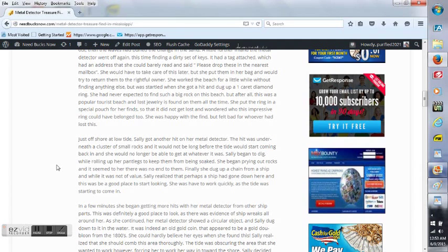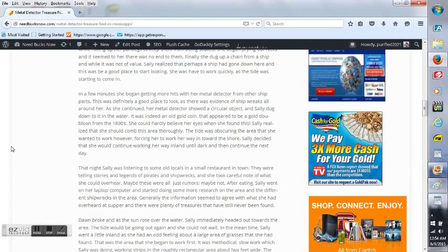from a ship, and while it was not of value, Sally realized that perhaps a ship had gone down here, and this was going to be a good place to start looking. She would have to work quickly as the tide was starting to come in. In a few minutes, she began getting more hits with her metal detector from other ship parts. This was definitely a good place to look, as there was evidence of shipwrecks all around her.